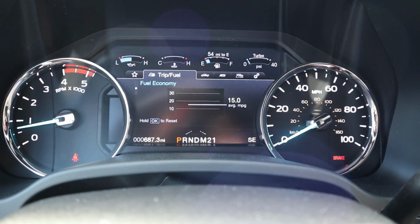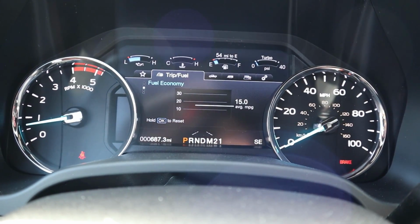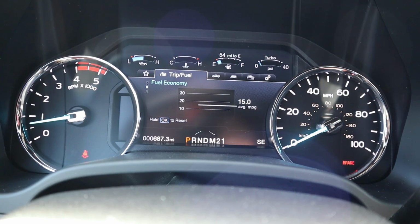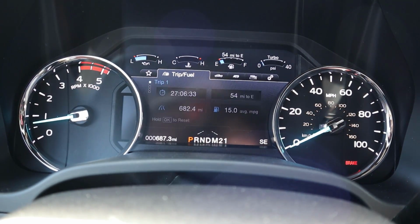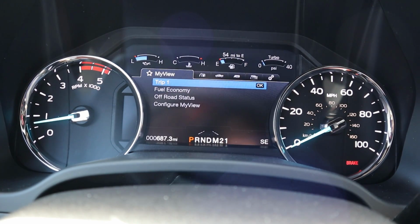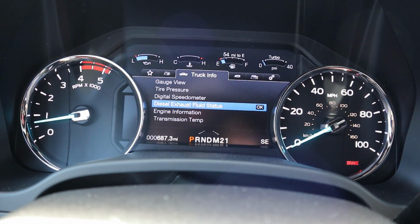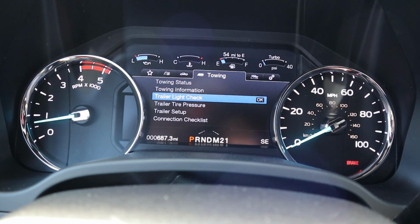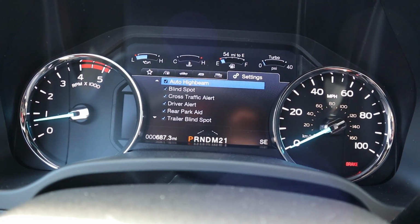Looking at the gauges here, we can see on the left-hand side, you've got the RPMs. On the right-hand side, you've got the speed. You've got a bunch of different gauges up top, for example, the fuel gauge and the temperature gauge, but we can scroll through this little menu here. You can see that this gives you a bunch of different information on the truck. I'll scroll through all of the menus so that you can see those different bits of info that you can go through on the truck, but it's super, super configurable on this side of things.